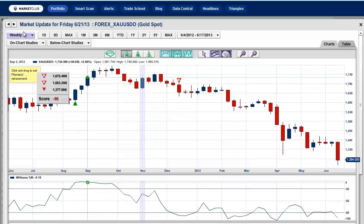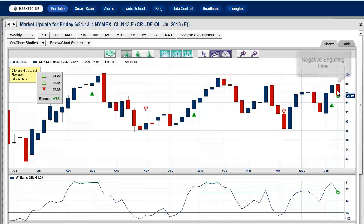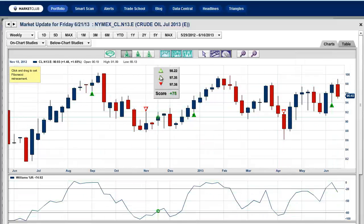So let's move on to our next market, and it's crude oil. Now crude oil is really, the concern I have with crude oil is this. We have a potential negative engulfing line right here. If we close lower next week, that's going to probably negate a lot of things. But as you know, we've been very positive on this market. The trend is still certainly up on both the weekly and the monthly. So that's good. But nonetheless, the action this past week is a little bit disturbing.